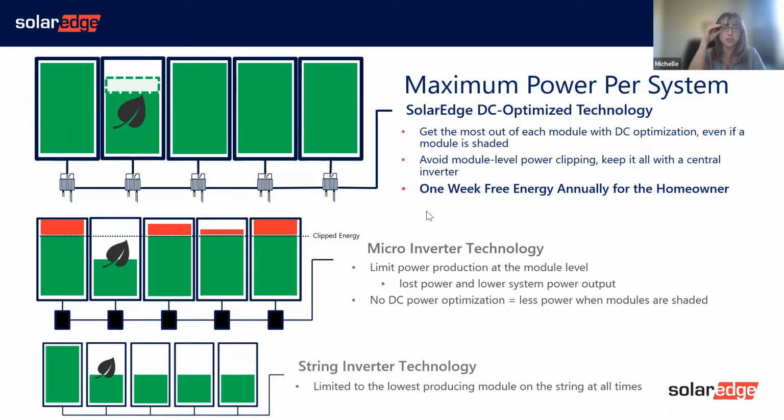Let's talk about single point of failure, right? So I do understand that piece. And the challenge is you're doing a single point of failure versus a trickle loss situation where if the microinverters are going out, many times you can have 3 to 4 to 5 out before that homeowner is alerted or challenged or before those are replaced.